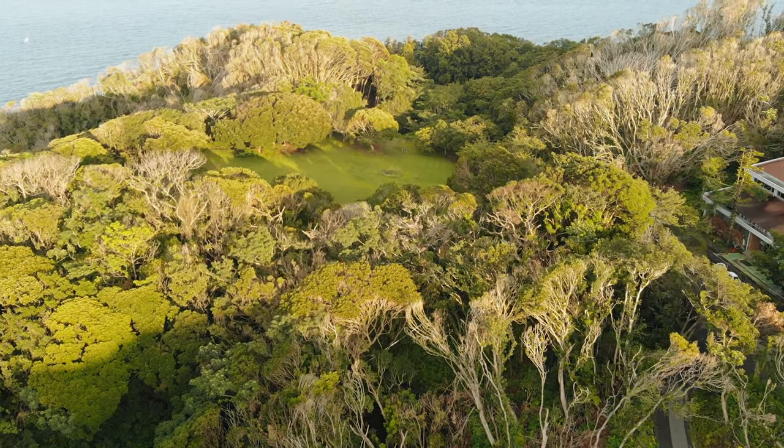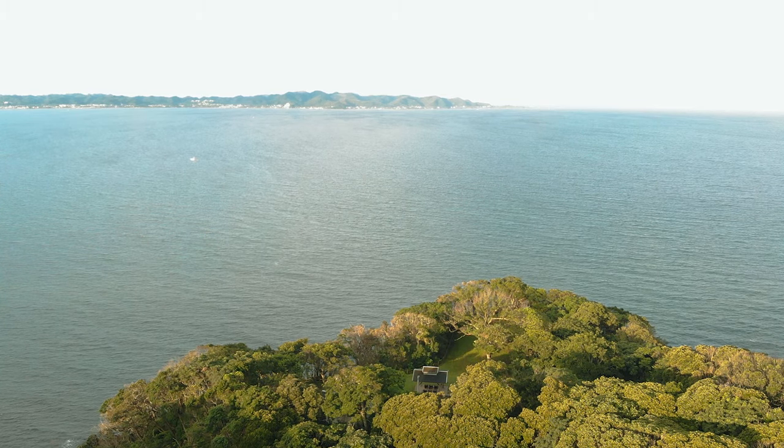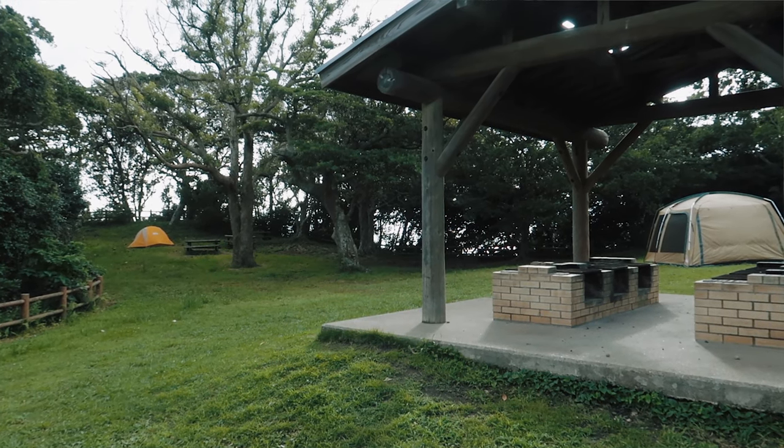So our campsite here is right next to the ocean. It's really, really beautiful, and we're always super surprised by how nice the facilities are in Japan at campsites. In true Japanese style, we had a warm welcome from not only the bus driver who helped us check into the campsite, but also the campsite owner.